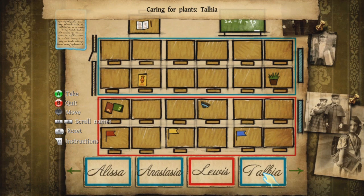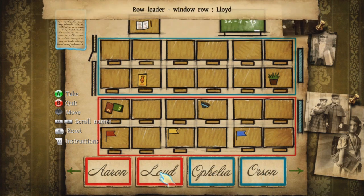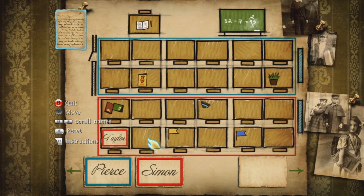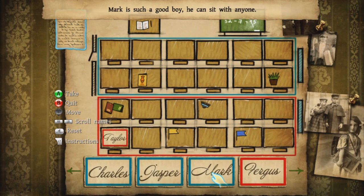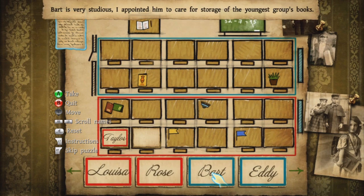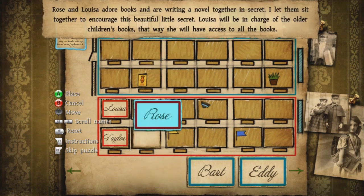So, well, what happens now is Taylor is row leader at kitchen line. Where's Taylor? I don't care about Taylor. I want to see who is... Oh, I can scroll names like so. Okay. So Taylor seems to be here, I think, at least, anyway. Okay, this is very, very confusing. Blank space is beside Taylor. Okay. So blank space there. And then Louisa is in charge of older children books. So where's Louisa? There we go. There she is. And then Rose is to the right. Okay, fantastic. So we've got them four done.